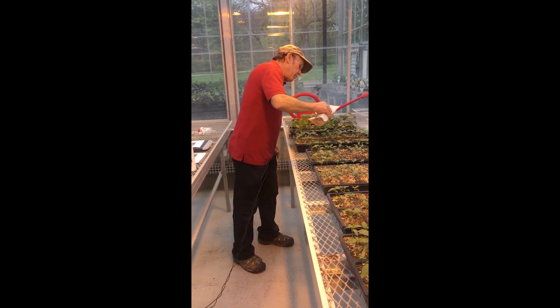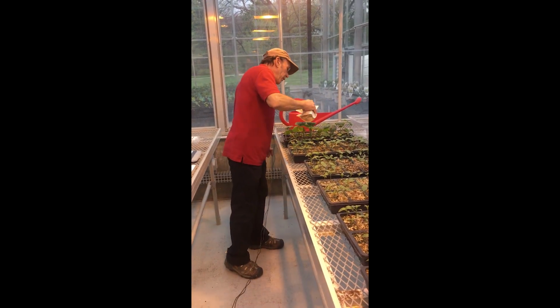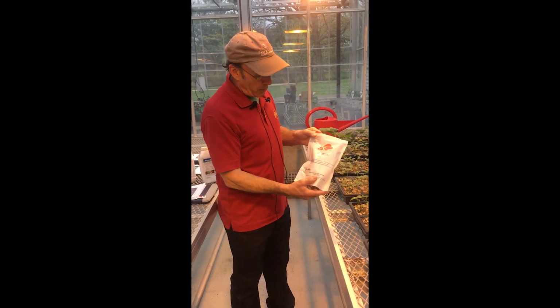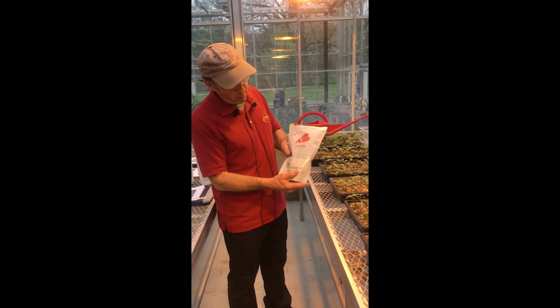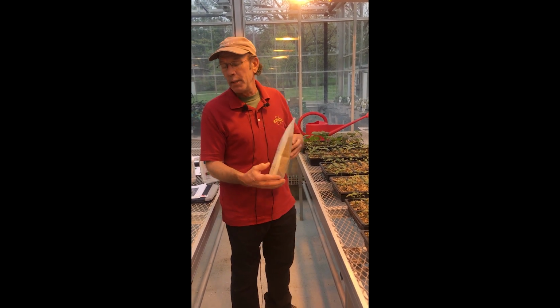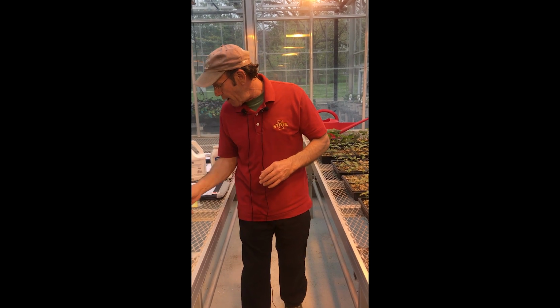So if you add enough of them, they'll take care of the pests that you might have in your greenhouse. Another example, these are about 25 bucks a bag, 20 bucks a bag. But this will treat a number of square feet, so it gets pretty lucrative on cost, not too bad.